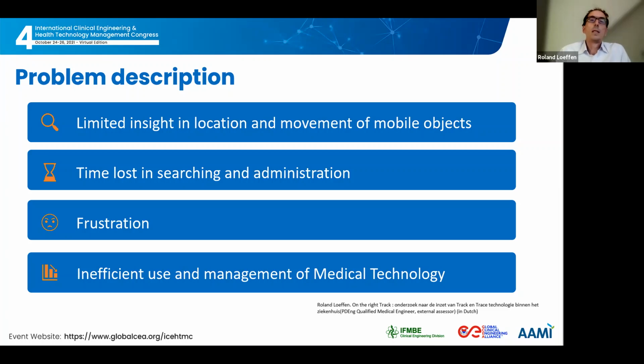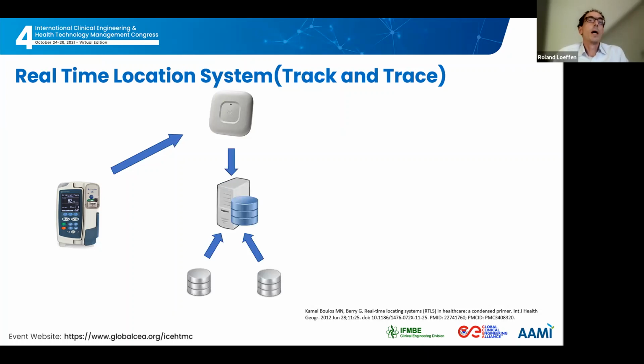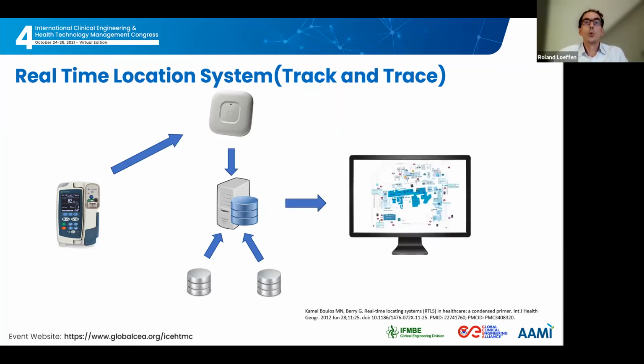And that's why we looked into the implementation of a real-time location system. So a track and trace platform. And it consists of tags which are attached to medical devices or other mobile assets. They communicate with the network, and thereby you can calculate the location within a building or within the hospital. And saving this data and combining this data with other data sources like an asset management system or an electronic health record, you have a tool to locate equipment based on the needs of processes and procedures.